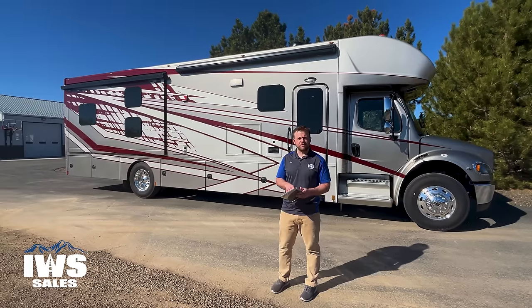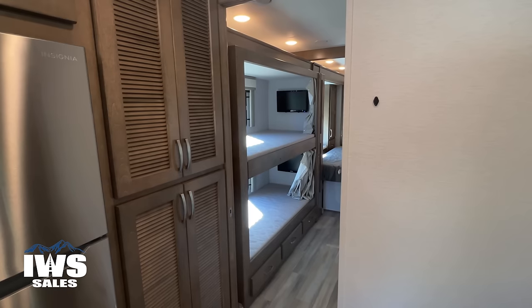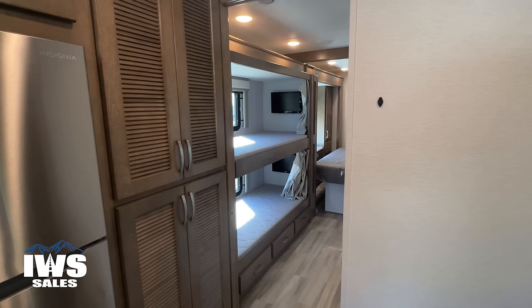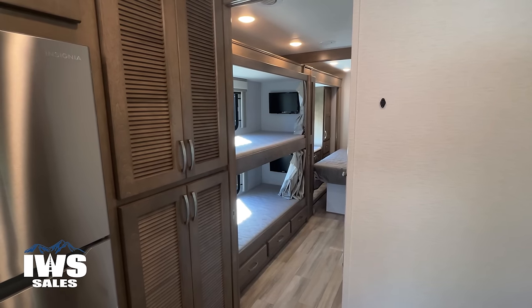And I can watch to see if there's any trees or anything in my way, if space is a bit tight. I'm gonna go ahead and run the bunk slide out right here. But pretty awesome technology.